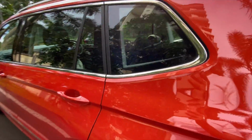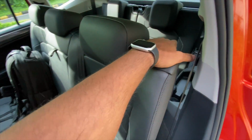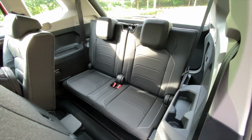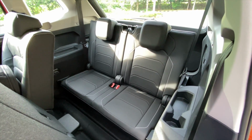Should we get to the third row of seats? I'm so sorry, it will not be possible for me because the third row is so difficult. But you have this lever, you can pull it. That is the space at the rear. Do you think a human being can sit there? I definitely can't. Accessing the last row of seats is very, very, very difficult indeed.